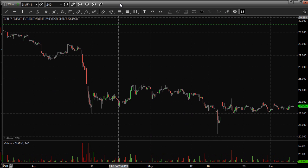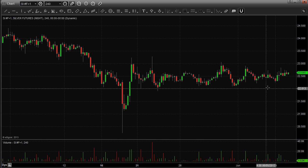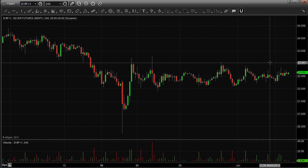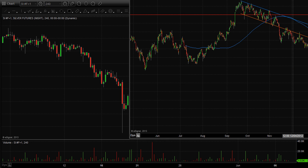Now, taking a look at the silver chart, pretty much the same thing. Silver moved up yesterday. It's kind of been grinding, holding its way up there. Gold and silver are down about 1/3% this morning. Nothing significant. Silver has pretty much been trading sideways, and gold has been drifting higher to sideways.